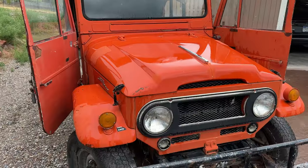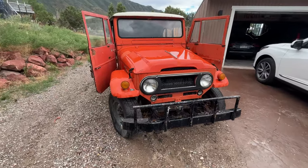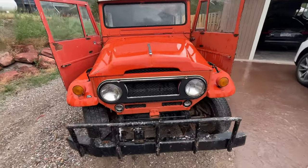The new toy on the channel. Gonna start working on it this summer, and hopefully by next year it'll be drivable. But here it is. It is a 1964 Toyota Land Cruiser.